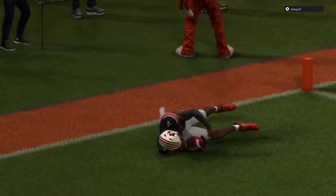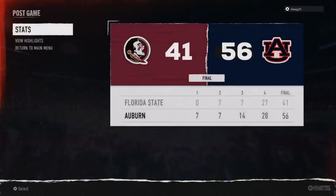This team knew they had to come out, and they were going to have to put their best foot forward in order to get the W. They did just that. They're talented. They're obviously motivated. I can't wait to see how they follow this up in their next game.